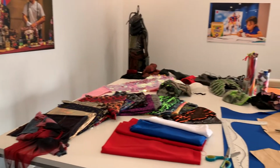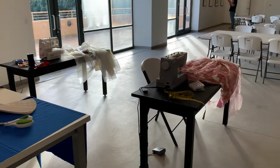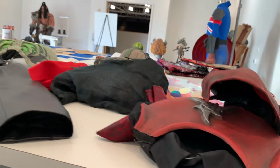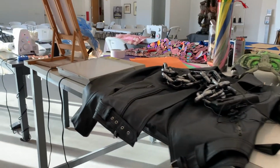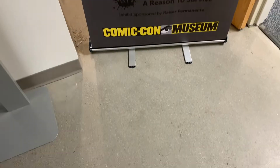The thought behind this was just to create a space that could become something that could be a workshop area, a place for people to come and work on their amazing costumes. I mean, look at this stuff. Look at it. All these different amazing costumes and all the different ways you can use all these different sergers and sewing machines. Phenomenal stuff.